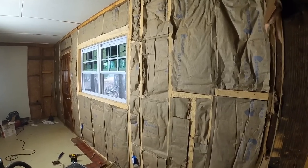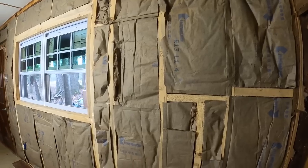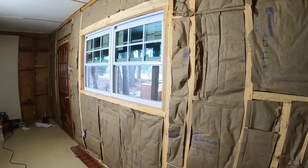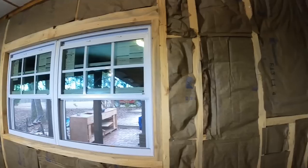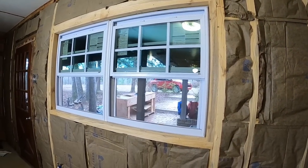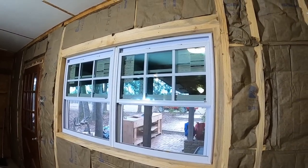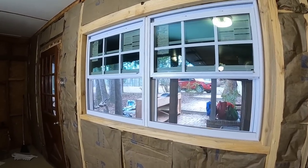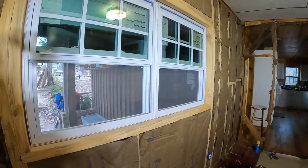Well, that is going to do it for all of the insulation on this wall, and I think it turned out pretty good, and I think that's going to help us out tremendously tonight. We have been living in the house for a few days now in relatively cold temperatures with just a big sheet of Tyvek up here. It hadn't been too bad, actually. I've been pretty surprised at how good of a job the Tyvek was doing just by itself, but this is going to make things a whole lot more comfortable.